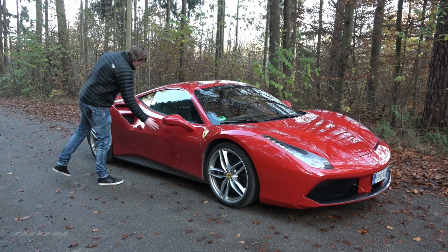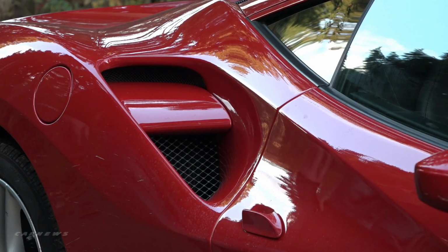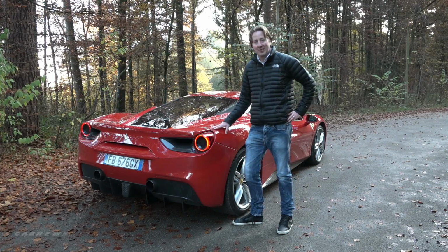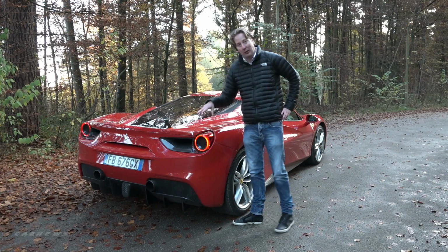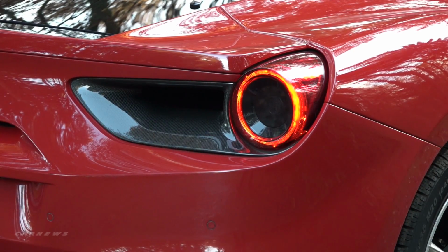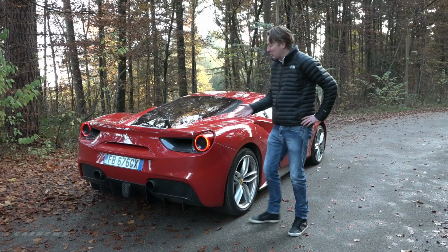Partly because of the air inlet that goes here. The bottom part goes to the intercooler, the top part goes to the engine. One of my favorite design details of the car is this rear light. Beautiful round shape, but also it's exposed here on the top, and then there's this carbon fiber inlet on the side. It just looks stunning.